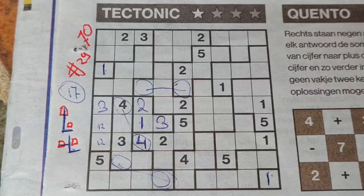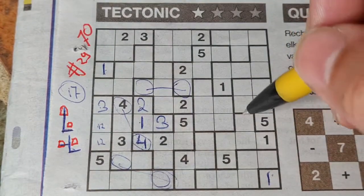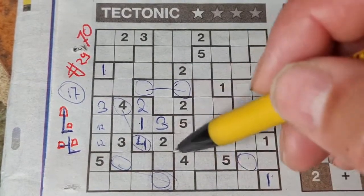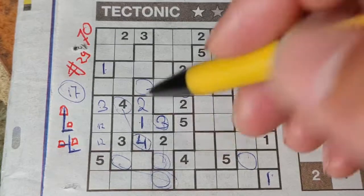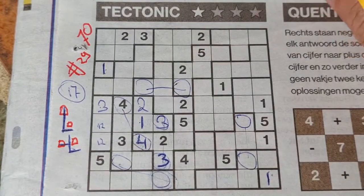More of these kinds of shapes? Yeah, here another one, upside down or rotated. This box has the same number as that box. Alright, here another one. This box has the same number as that box, so in this case it should be a 3.